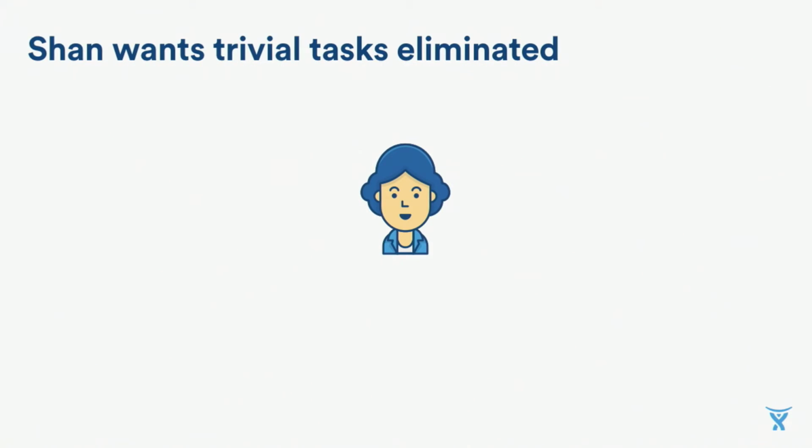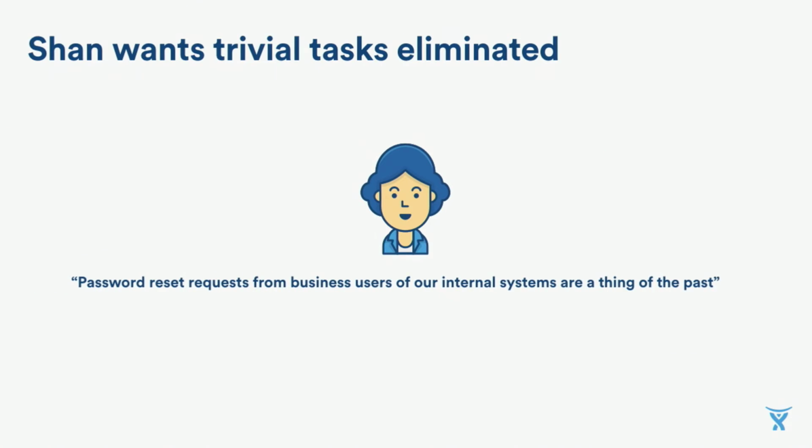So meet Shan. Shan wants to eliminate trivial tasks. Shan hates doing password resets. It's one of the top 5 things that gets requested of her internal IT service desk. And they need to action it quickly because it actually blocks her customers from getting work done. And it's trivial, but it happens all the time. Like if her team's focused on an incident, then these tasks get in the way or they get forgotten. So Shan really doesn't want to do these password resets anymore.